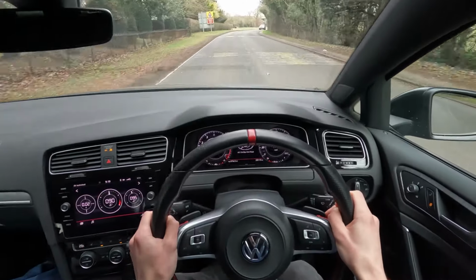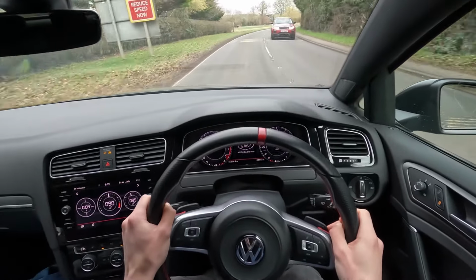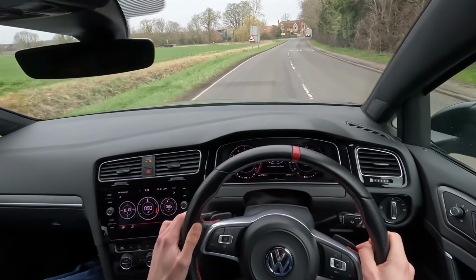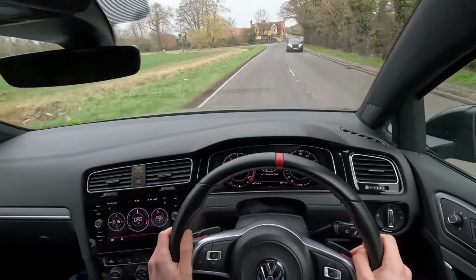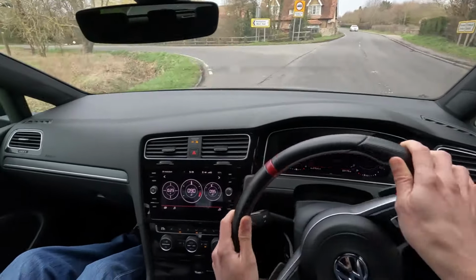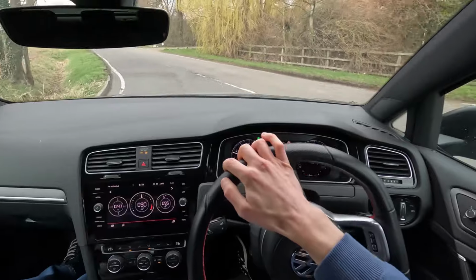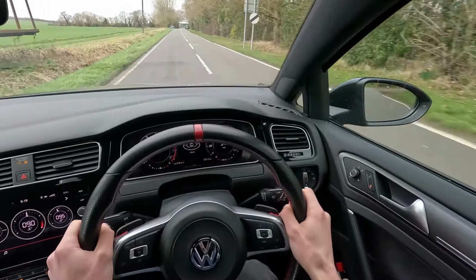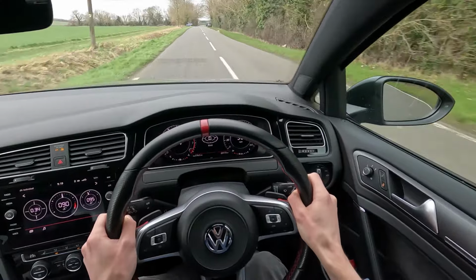Looks wise, I'm not gonna lie, the styling of this car, it's certainly out there. It's probably more in line with my Focus RS, and hopefully with the owner we will do a bit of a Focus RS versus TCR, which I think will be really exciting. But yeah, here we go on these roads now. 60 mile an hour limit.